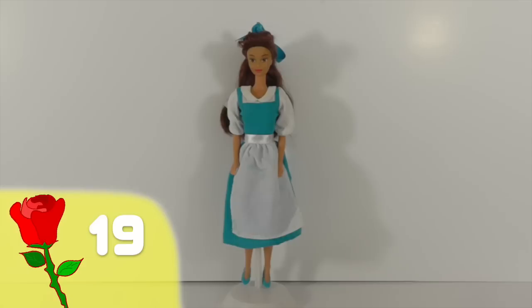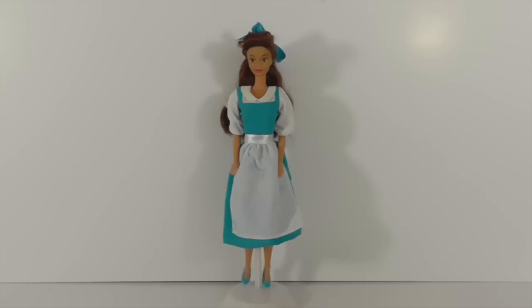This is a Belle doll from the 90s. She's made by the toy company Mattel. This is one of the first Belle dolls that was ever made. And this version came in her blue dress. I always thought it was funny how these Belle dolls seem a lot more tanned than Belle actually does in the film.